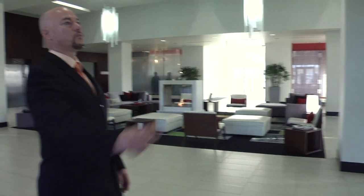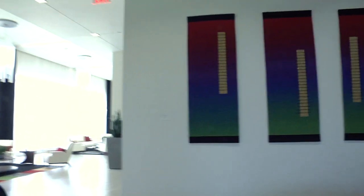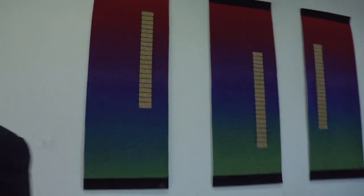This is the lobby, though. And you can see these wonderful pieces by Jan Friedman. She's an Iowa City artist. These were woven especially for the lobby at the Kirkwood Hotel. What is that, fabric? It's fabric.